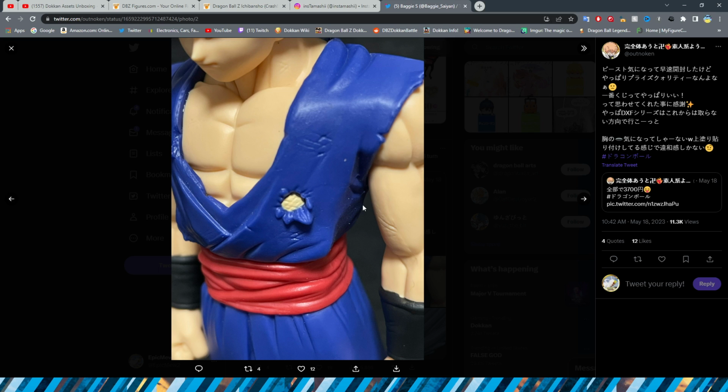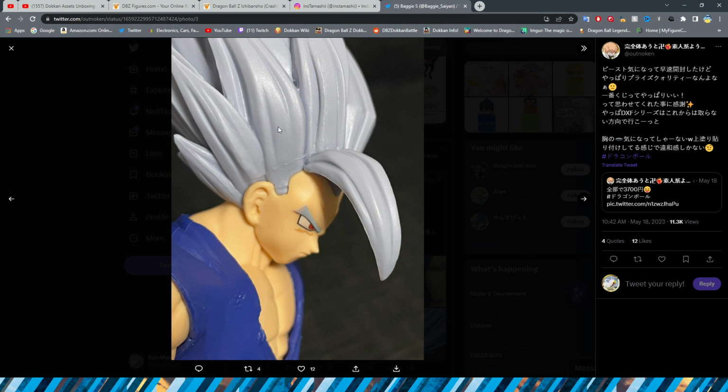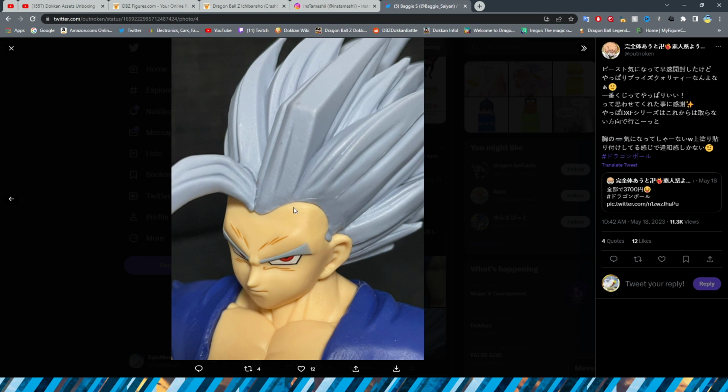That might be something that's going to get a repaint, to be honest with you. But yeah, a little yucky. And you can also see the overspray where the purple of the gi is now on his actual skin. You can also see the line. Ooh, that is really bad, that paint line on the top of his hair. Again, keep in mind, you can see more of it there.